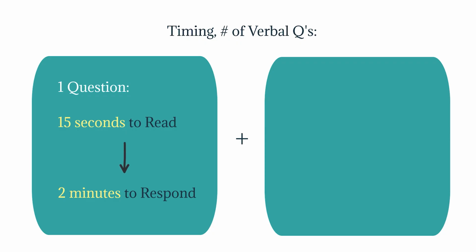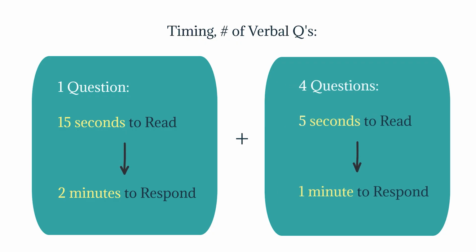In terms of timing, in 2025, Imperial gave my students one question where they had 15 seconds to read the question and then think about their answer. Then the camera came on and they now had 2 minutes to respond. Then my students received 4 additional questions where they had 5 seconds to read the question and think. The camera came on and then they had 1 minute to respond to those 4 questions. They also had a written question.